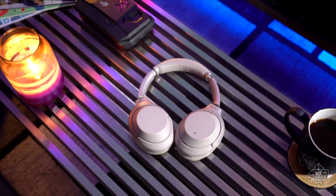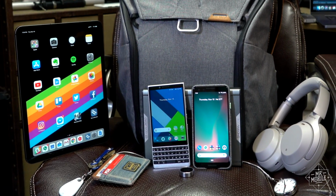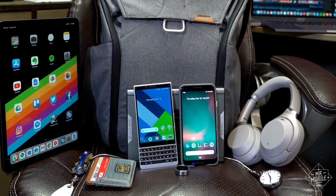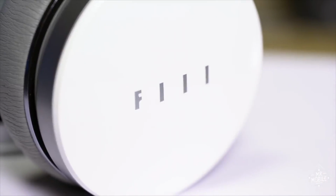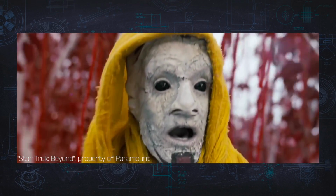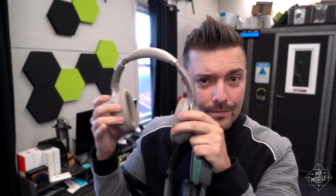Now, that's not my only complaint, period. For one thing, these still cannot connect to multiple devices at once, so if you want to switch from your laptop audio to your phone, you need to manually stop the Bluetooth connection on one device and enable it on the other. Having used headphones with intelligent source selection, it really does make these feel pretty primitive. Also, while this headset is lighter and more comfy than past versions, it still clamps my head with too much force compared to my Bose QC35s.